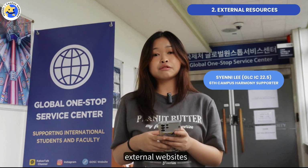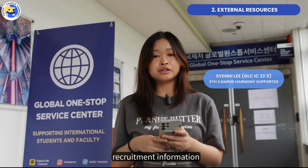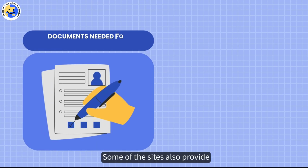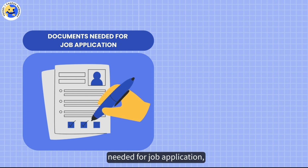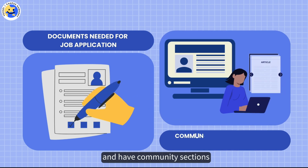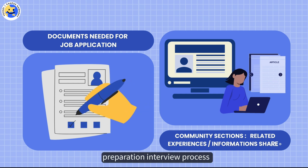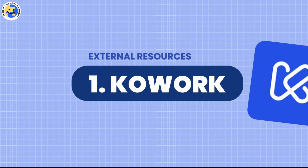There are several free external websites that provide job recruitment information specifically for foreign nationals currently residing in Korea. Some of the sites also provide information on documents needed for job application and have community sections where other foreigners share their experience on job application, preparation, interview process, and various other related information.